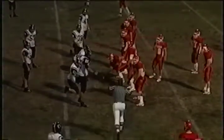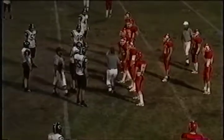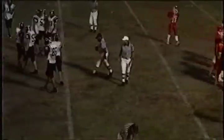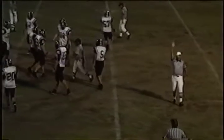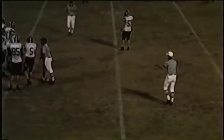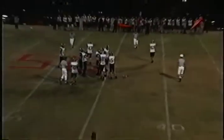Flags on the field. We might line up offside. Left tackle. Somebody's offside. We're offside. Maybe it might be coming in the left tackle. Offside, and that's going to be a first down. Lined up in the neutral zone. Dead ball foul. Neutral zone infraction against the Oaks. That'll give South Gallia a first down.